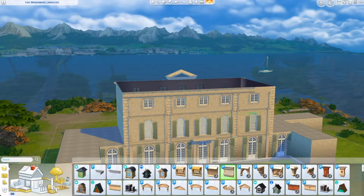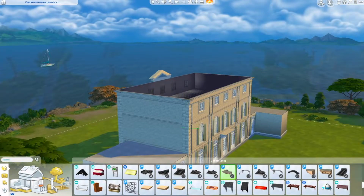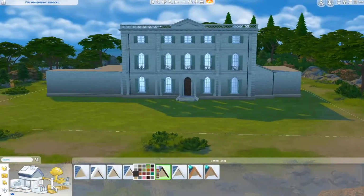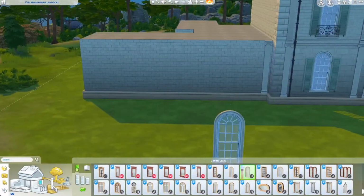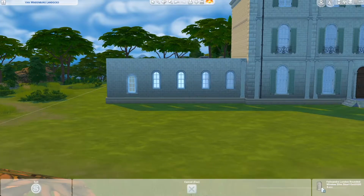So as you can see, I placed this on the 64 by 64 lot in Windenburg, but it could easily be placed on the 64 by 64 lot in Henford-on-Bagley.